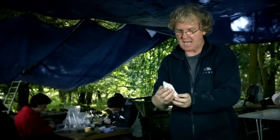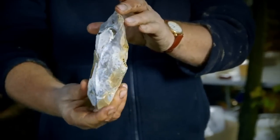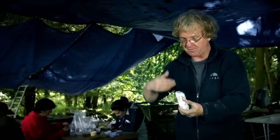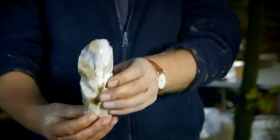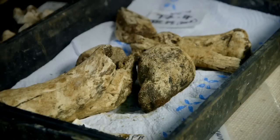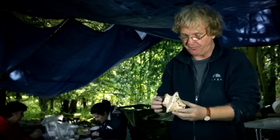This is an absolutely brilliant tranchet axe. These things are the Porsche of the Mesolithic, really top-quality flint, used for making boats and chopping down trees. It's not just about stone and flint tools, though. We've got about 700 animal bones, and they're really big. These are from aurochs.